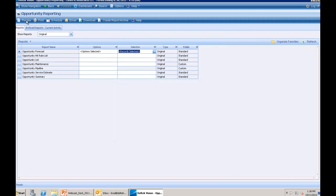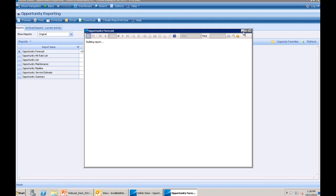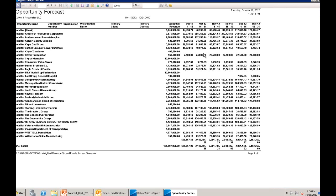What I'm going to go ahead and do here is just hit preview, and now it's going to give me that opportunity forecast report that I've just set up. It's summarizing on the clients that I have with the rated revenue, as well as the week-by-week view of what are those dollar values on my forecast out for that time frame that I've chosen.